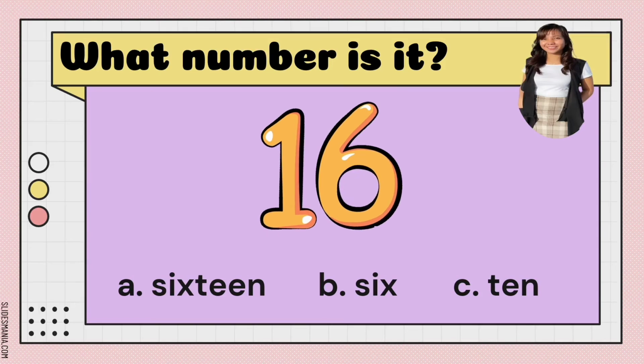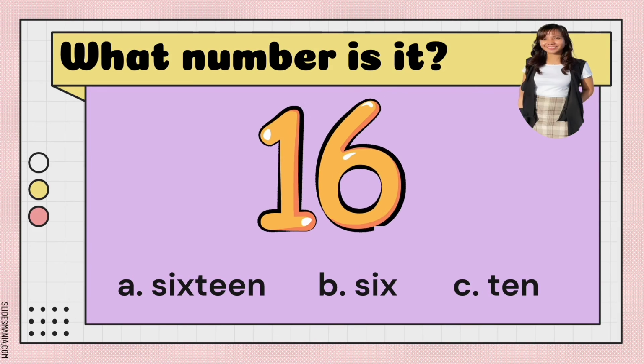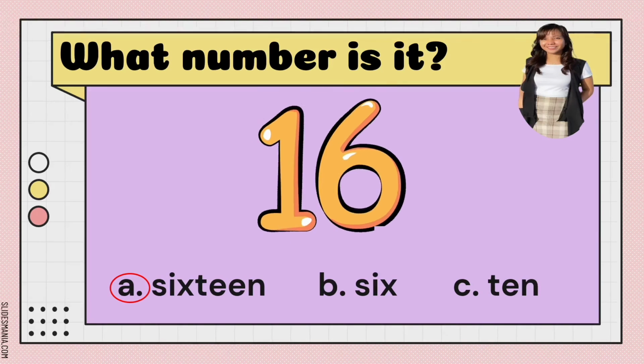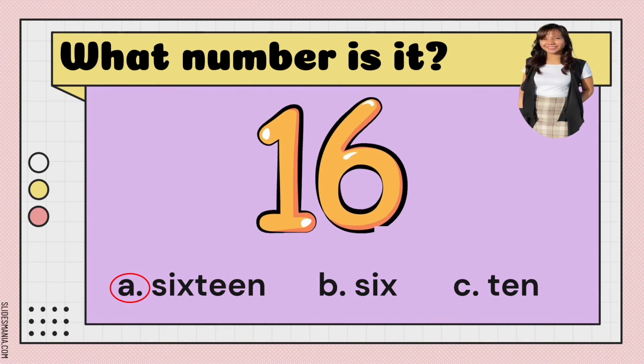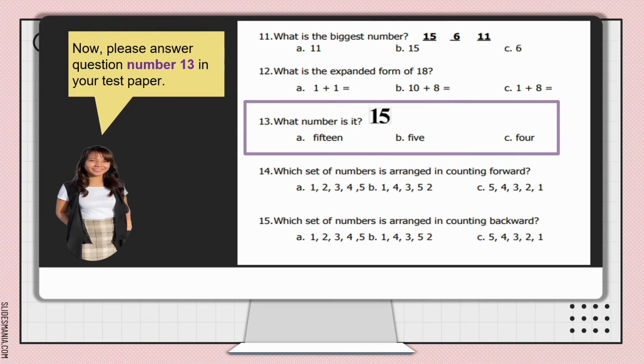What number is it? A, B, or C? The answer is letter A, that is 16. So this is just an example. Now please answer question number 13 in your test paper. What number is it? Is it A, B, or C? Please encircle the correct letter.